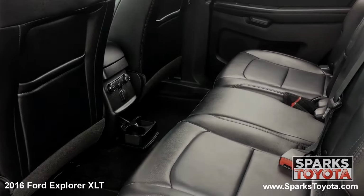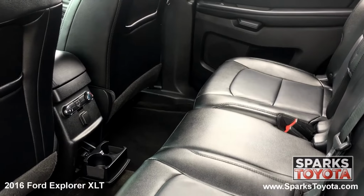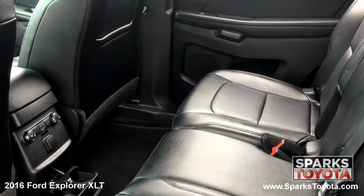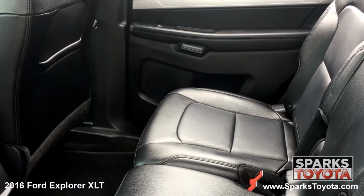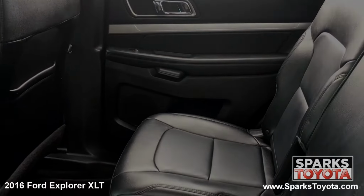Passengers in the second row will be excited to find their own climate controls and can utilize the cup holders and the power outlet, as well as the seat back storage. There are also child safety door locks for peace of mind.